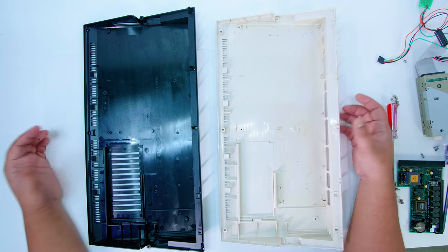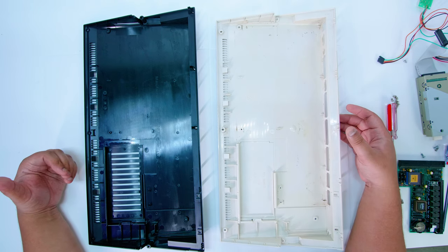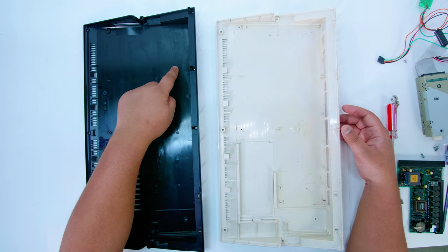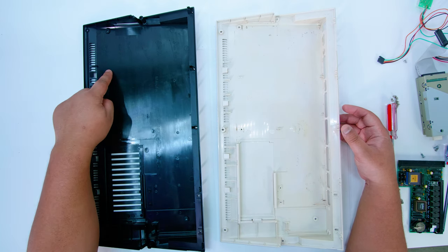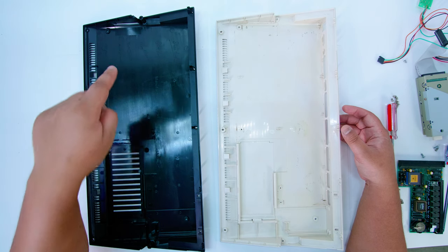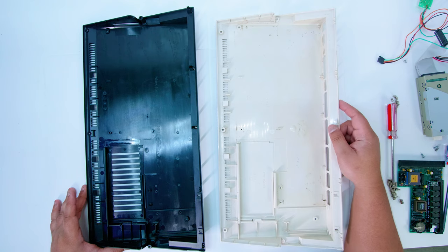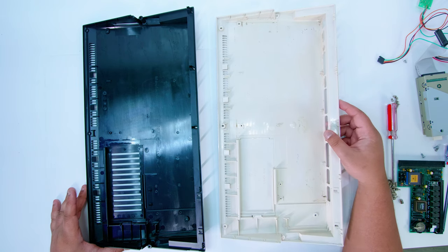The build quality is about the same, but one of the other things you'll notice is this says it's manufactured by A1200.net, and it's got the signatures of the original engineers and designers of the original A1200, which is very, very cool and pays homage to those guys putting in all their hard work way back in the day, way back when I was a young wee boy.